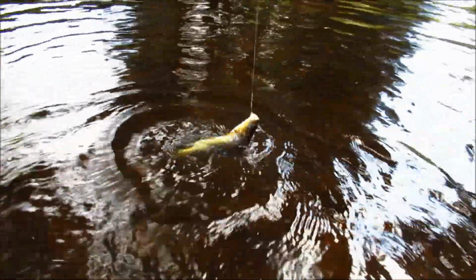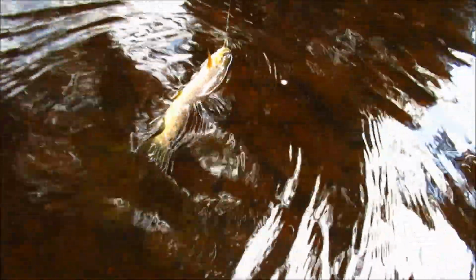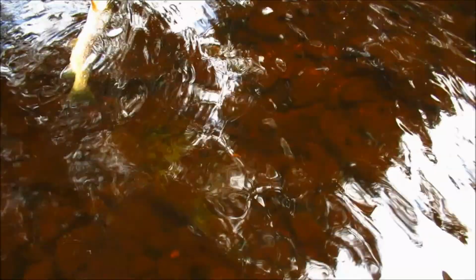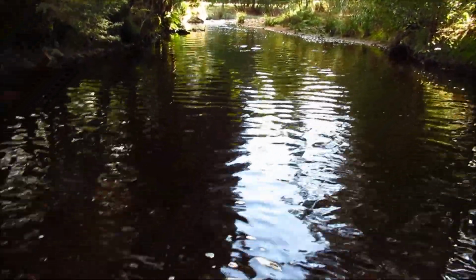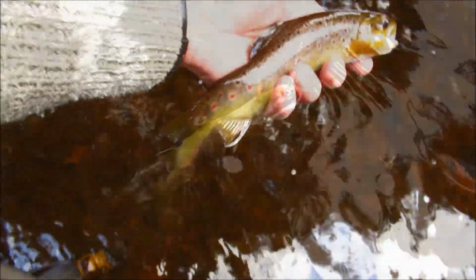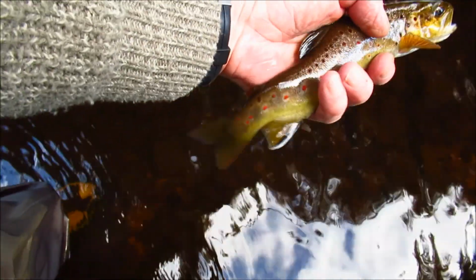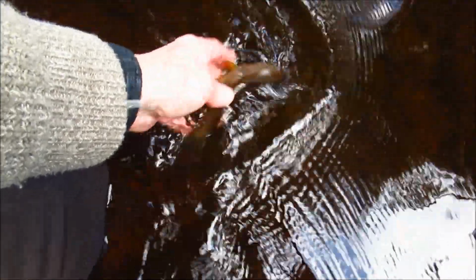There we go. There's the second one of the day. Only a little tacker. Three cracks at it, three little taps on the back end of it before he took it. Looks a bit deformed on the back, this one. Anyway, that was just taking the direct cast straight up there, and he got it. So we'll get him off and put him back in the drink. See, his back's deformed there, down behind that top fin. So anyway, let him go. He's good. On his way.